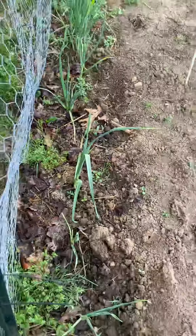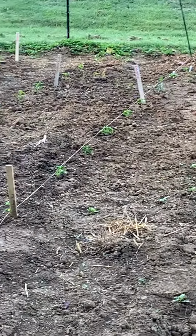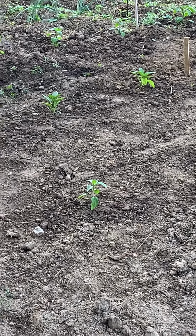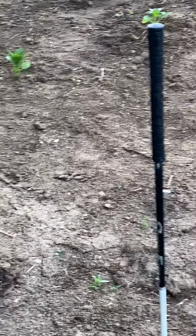All the garlic. All the way down and around. Peppers. Still have to try to figure out what those peppers right there are that have nothing written on the stick. So, I do that every now and then.